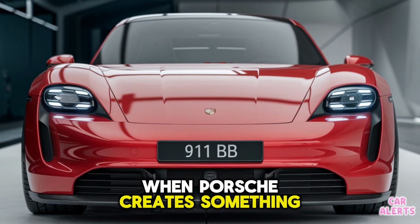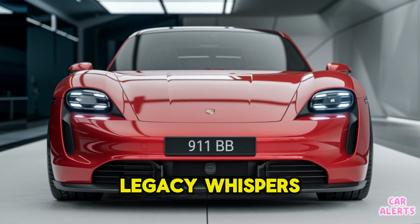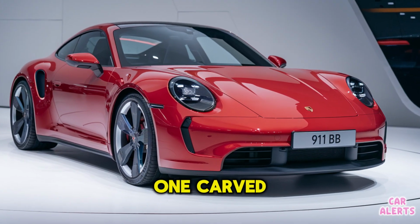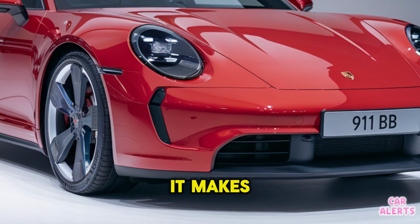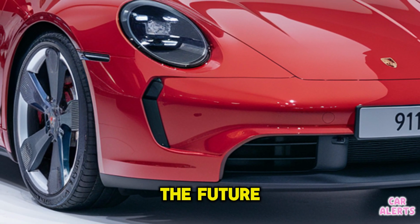When Porsche creates something bearing the BB suffix, expectations surge. Legacy whispers in the wind as this modern icon pulls forward a new chapter, one carved in power, precision, visual drama. The sound it makes isn't just noise. It's history exploding into the future.